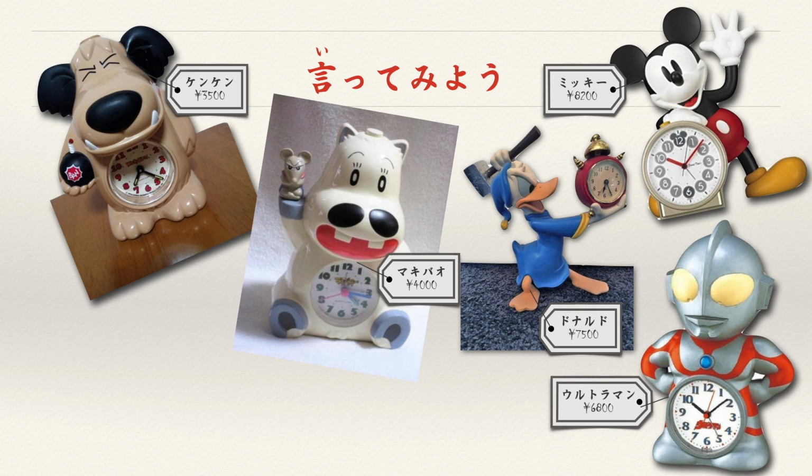Now I know I went through that and did it all in Japanese. How much did you understand? Hopefully enough to understand this next dialogue.